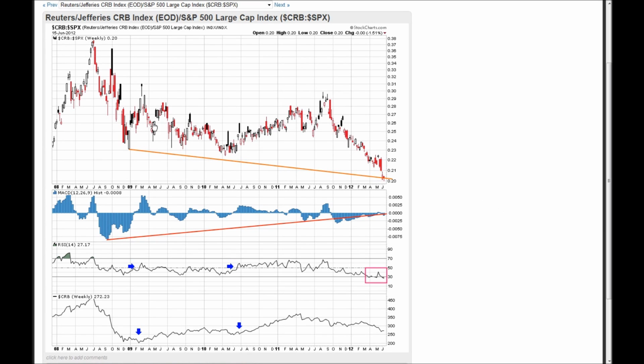What do we see here? We see, for the most part, commodities being weak relative to stocks. You're making a new low in the ratio relative to this low in 2009. So this is a downward sloping trend line. You've got a bullish divergence in MACD. This tells you to be open to commodities picking up steam relatively soon relative to stocks.